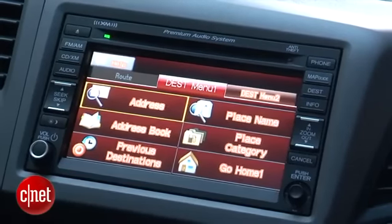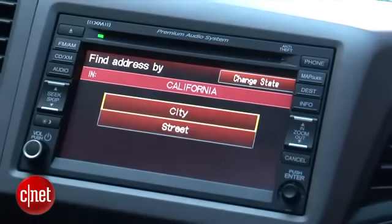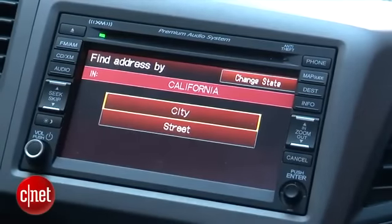Now that navigation screen, dated as it is, with satellite radio and traffic, is a $1,500 upcharge. I'd go for the standard head unit, and I'd go do something aftermarket and put a few hundred in your pocket.